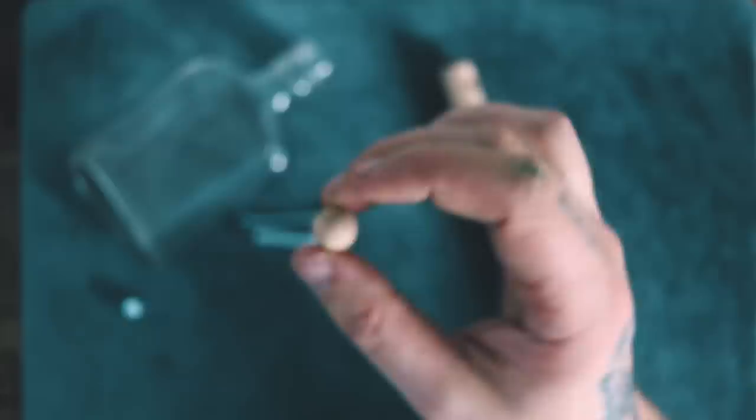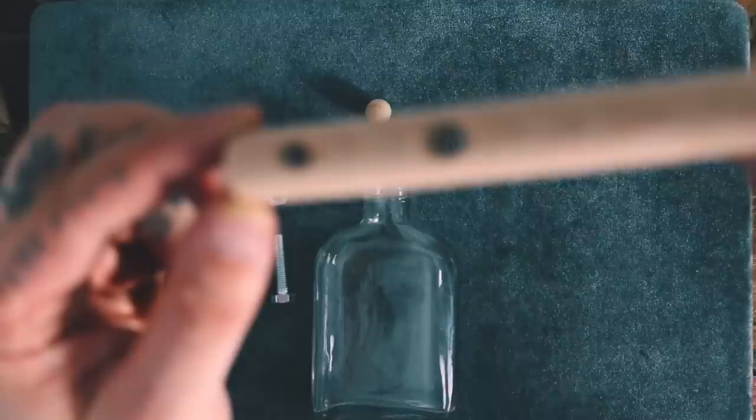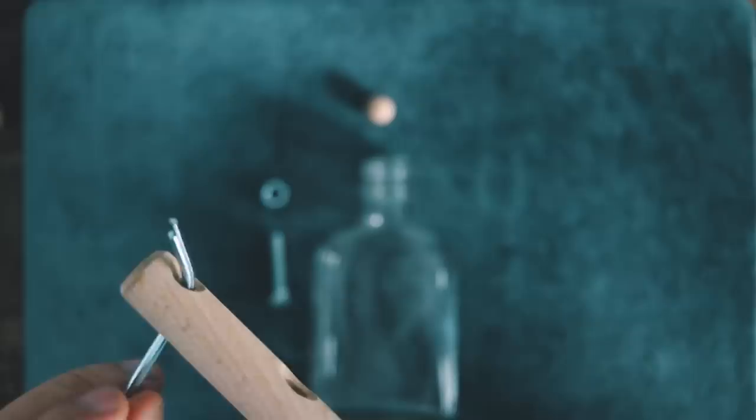Now, for the part that I'm dreading the most, putting all this back the way I found it. Why are there two so weird? This hole here is on an angle. I have no idea why that is, by the way. You have a hole on an angle. It starts here and it goes through up here. Is that something to do with, I don't know what I'm doing.